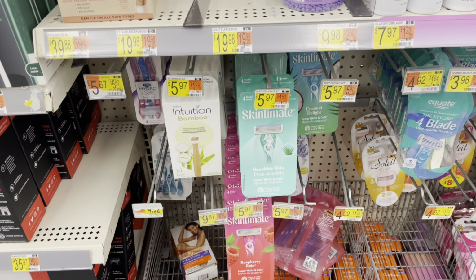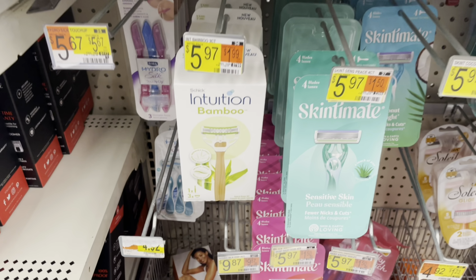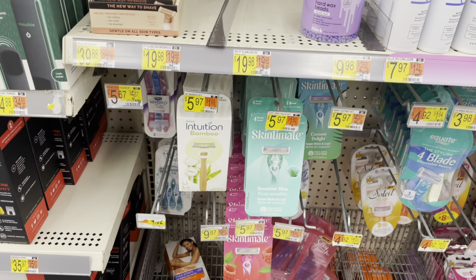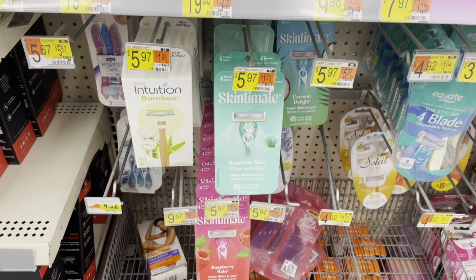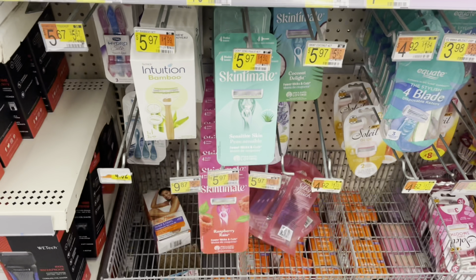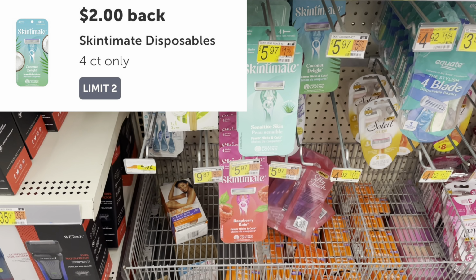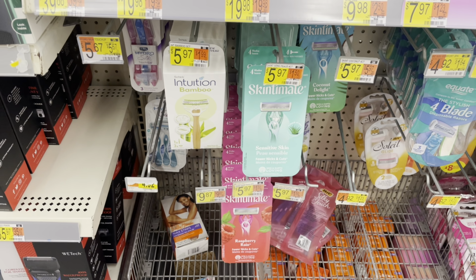Okay guys, so I'm gonna pick up a razor deal. Now I tried to do the Chic Intuition Bamboo, but it is not attaching to my rebate anymore for the $4. However, I do have one for the Skintimints at $5.97, the disposable ones. I can still use this $4 coupon, so I'll pay $1.97 and I'll get back $2 for it on Ibotta. Makes it completely free, but that one would have made it a moneymaker because it was a $4 rebate.